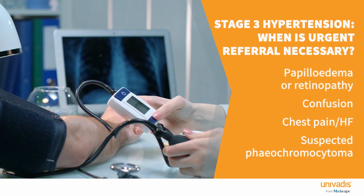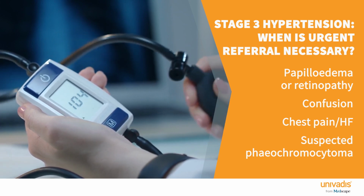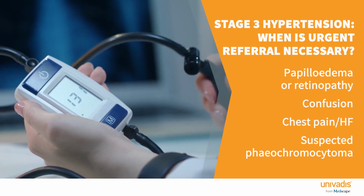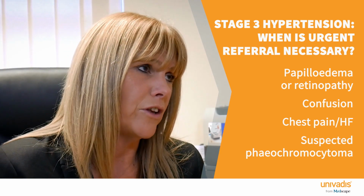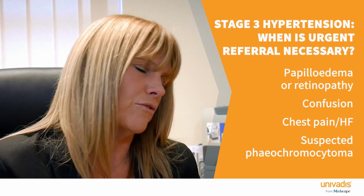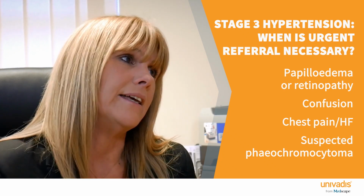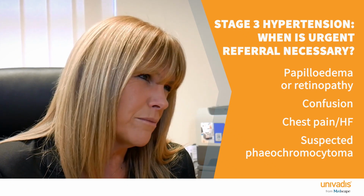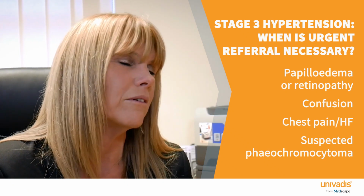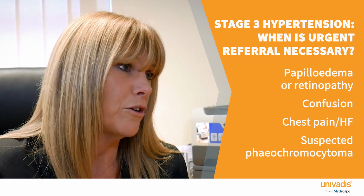Stage 3 hypertension is when the systolic blood pressure is over 180 or the diastolic blood pressure is over 120, and in that situation we previously, under the previous guidelines, would have referred them for immediate specialist review, but under the new guidelines we don't need to refer everybody immediately for specialist review. However, we should do so if they have papilledema or retinopathy, or if they have any acute symptoms such as confusion or chest pain or heart failure, or if we're suspecting pheochromocytoma.